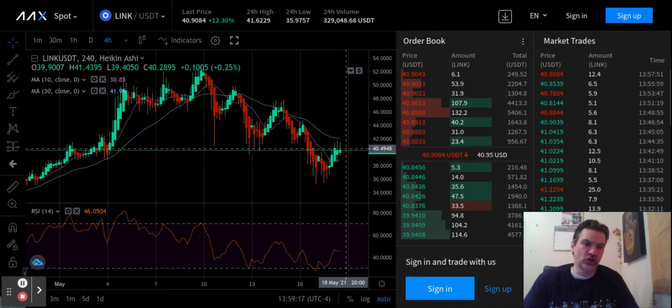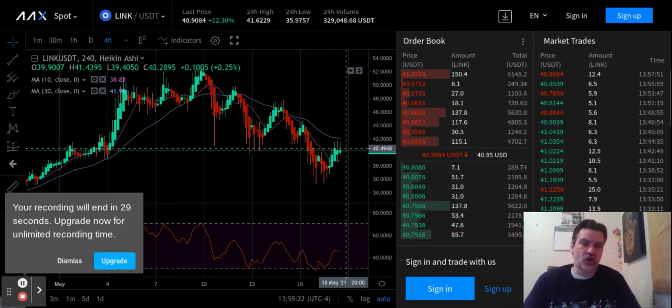I'll take a look at it. I've got to open up the IO map. I've got to take a look at the in and out of the money. Take a look at what's happening with the addresses on chain and see. Take a look at the whale addresses and see what their entry levels were.